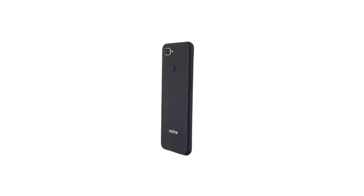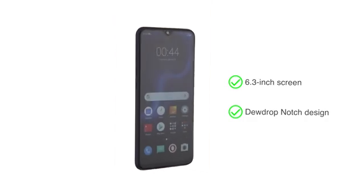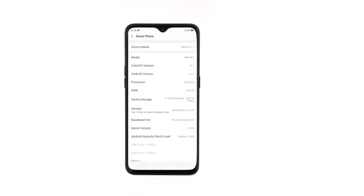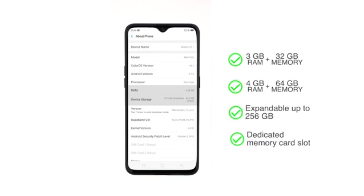The Realme U1 has a 6.3-inch screen with a dewdrop notch design and slim edges for a stylish look. Choose between two colors, brave blue and ambitious black. You can choose between two memory options, 3GB RAM plus 32GB internal memory or 4GB RAM plus 64GB internal memory, expanded up to 256GB using the dedicated memory card slot.